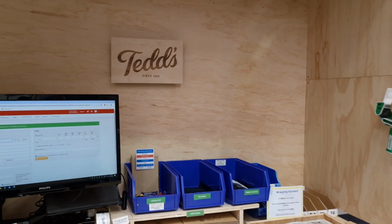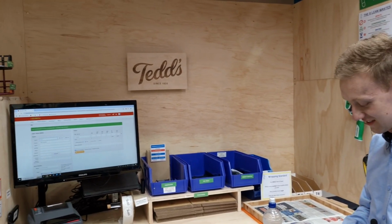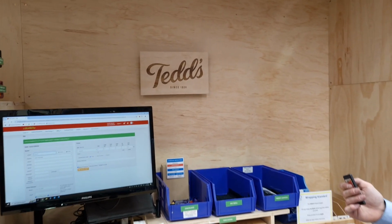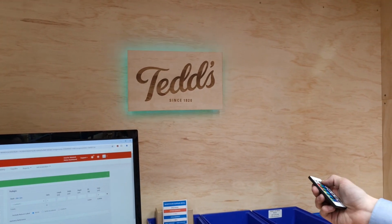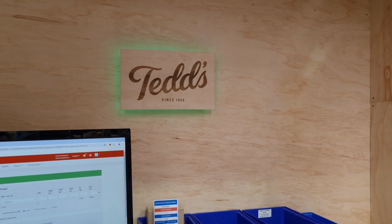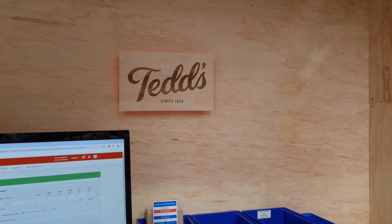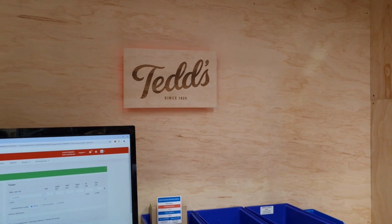So one of my favourite improvements for 2024 is this TED sign. So it's backlit and you can turn it on using the remote, and you can change it depending on what colour you want. It could be used as a scoreboard in the future, but it's pretty cool.